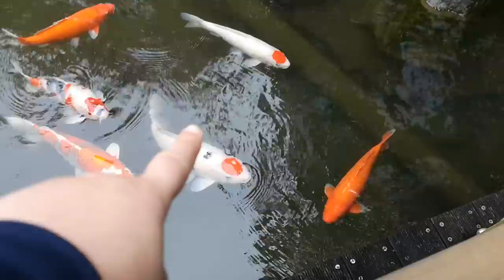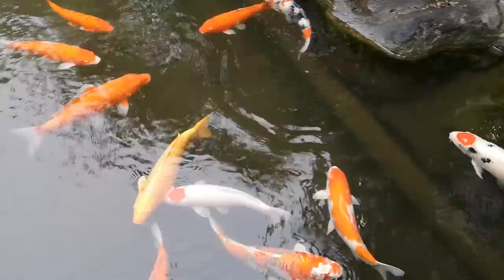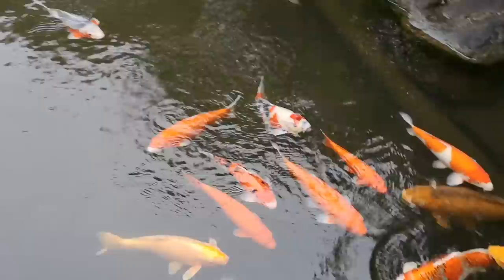So these guys are about 30-ish years old. Holy moly, what's the lifespan of one of these guys? I'm not sure. Wow. But the ones we have, like these two in the corner, they're so used to people feeding them that the second we're here, look at that. We have a posse of koi.